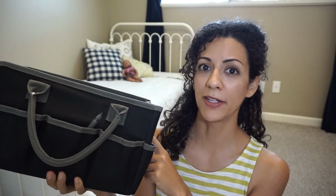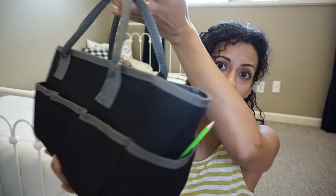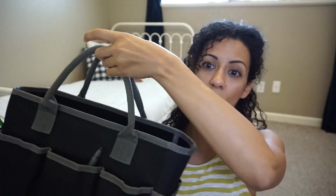This is actually from Michael's, and I saw it there recently, and it didn't have a price, but I do think it was only $5 if you're interested. And that's a great price. This is very sturdy, and there's pockets on all sides and a really decent middle section here.